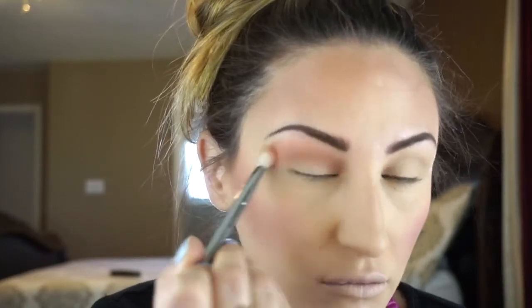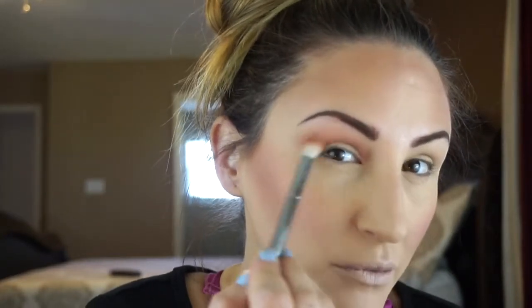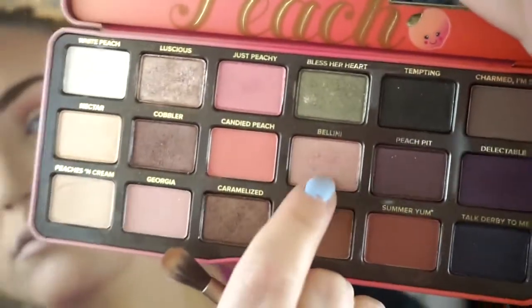So I'm just going from inner to outer corner. I'm using these windshield wiper motions. I'm bringing it down pretty far so that my eyes can look a little bit bigger and appear a little bit brighter. So I'm just really, really packing that on because I love it.